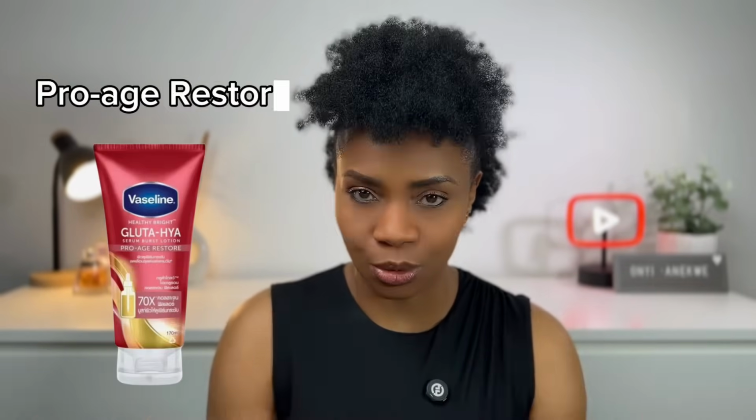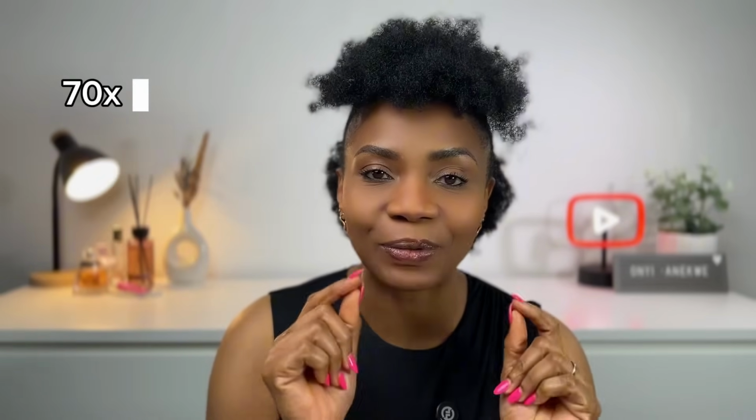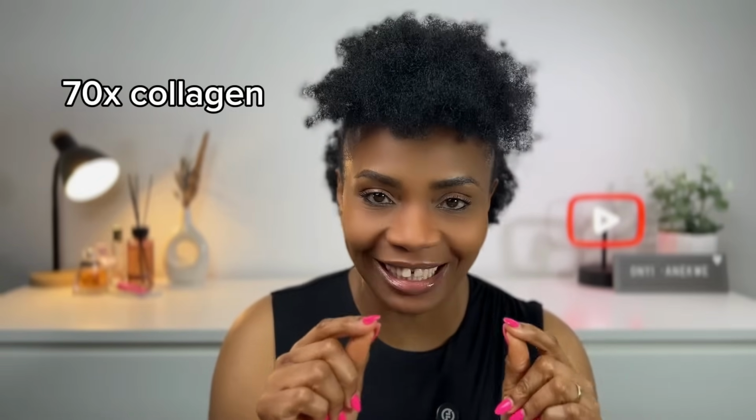The last variant is the Serum Burst Lotion Pro Age Restore. This one contains 70 times collagen. Yes, guys, you heard me right. It contains hyaluronic acid and 70 times collagen. I find that this particular lotion is not as popular as the other 3. The Pro Age Restore smooths the skin, firms the skin while reducing age spots. It also addresses early signs of aging. So if you're looking to combat the signs of aging, then this is the one that you really want to go for. It claims to give a smoother, firmer, and even-toned skin in 5 days.